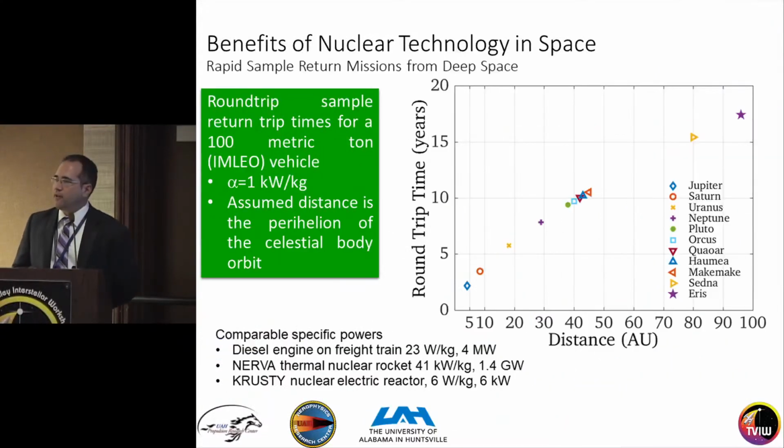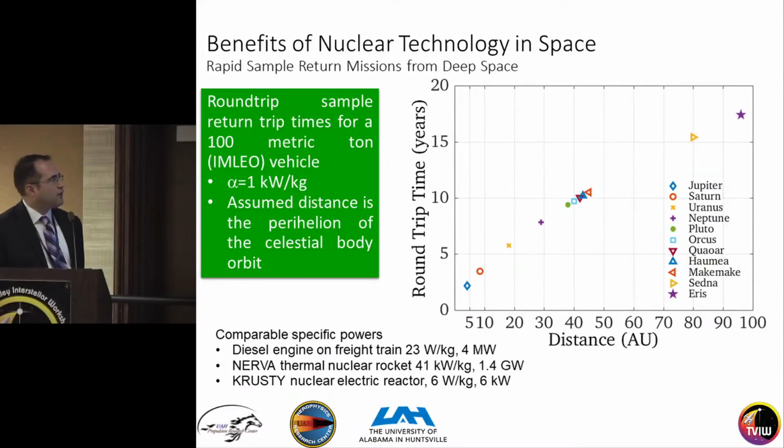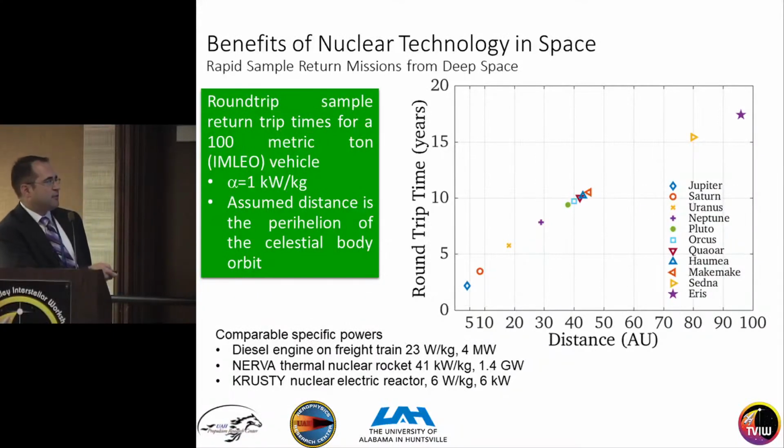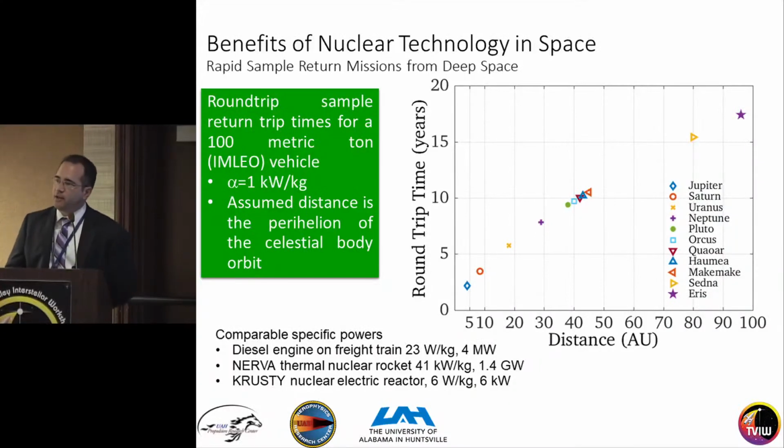Now, if you look a little bit farther out, here's a chart where we assumed an alpha of 1 kilowatt per kilogram for a spacecraft, basically the same spacecraft, and then took it to see how long it would take to do a sample return mission to all the outer planets and then some of the dwarf planets. So we take it all the way out to, I know that Sedna actually goes way out past Eris, but right now it's closer, so that's why it's over here instead of there. And so you're looking at some very significant distances here and trip times that are all less than 2 decades.